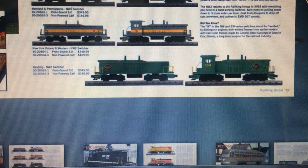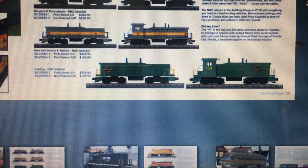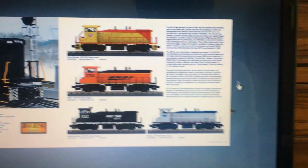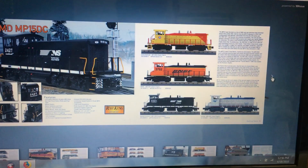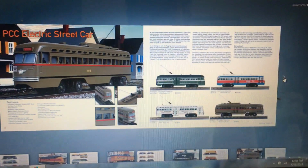And I'd like to somehow tether the calf unit to the cow, and it would be really cool to get a motor in the calf unit or some lights or something like that. So just thoughts right now, but I'm probably going to get both of them. MP15 DCs, which is cool. These are MP15 ACs, so it only makes sense that they would now come out with the DC version. So cool stuff, but not going in.